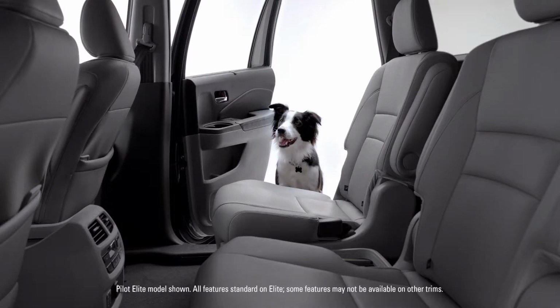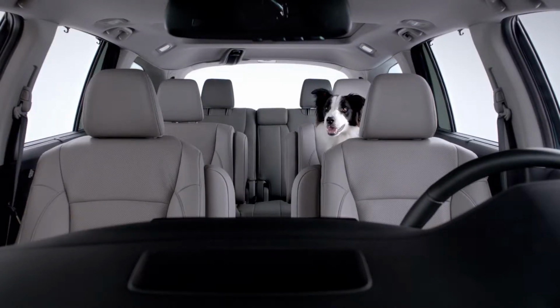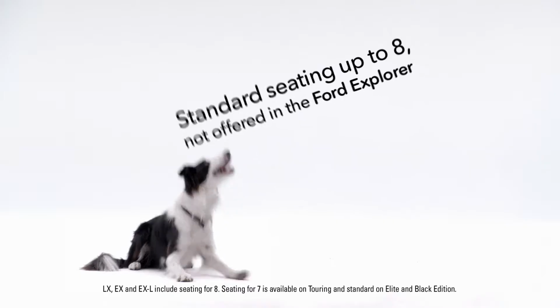The Honda Pilot. There's so much room. I could sit here, or here, or here, or here, or here, or here. Here too?